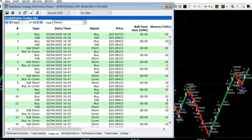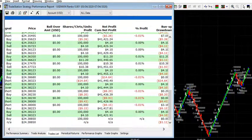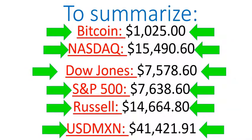This is a complete trades list, the trades done by our strategy to finally get to this profit. This is a summary of the results of all of our strategies.